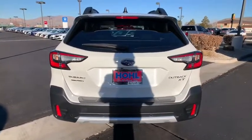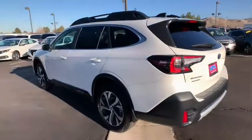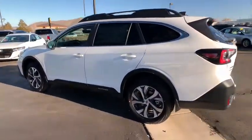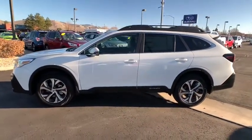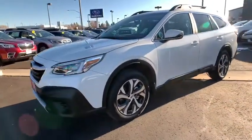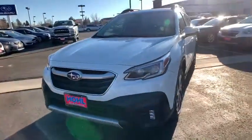Here are some of this vehicle's great options. Backup camera, keyless entry, power liftgate, power passenger seat, steering wheel audio controls, navigation system, remote engine start, traction control, stability control, lane departure warning, all-wheel drive, anti-lock braking system, leather-wrapped steering wheel, Bluetooth, power steering, adjustable steering wheel, floor mats, keyless start, cruise control.